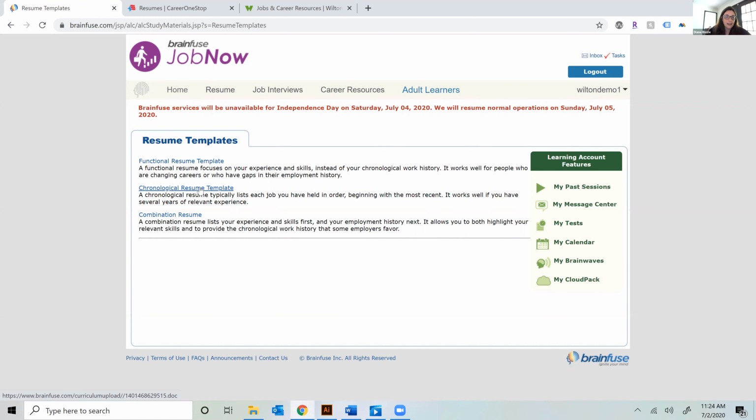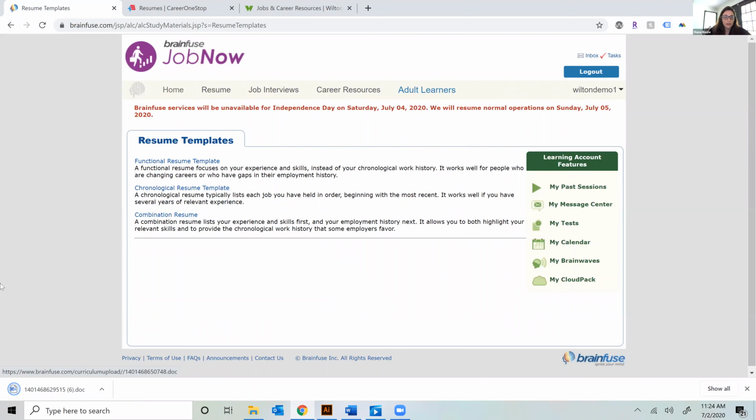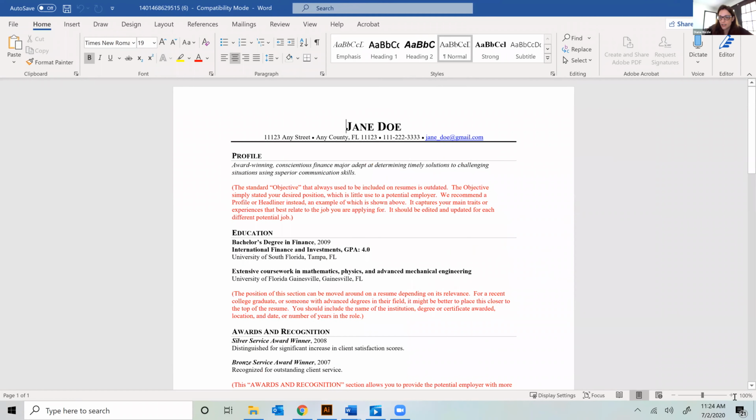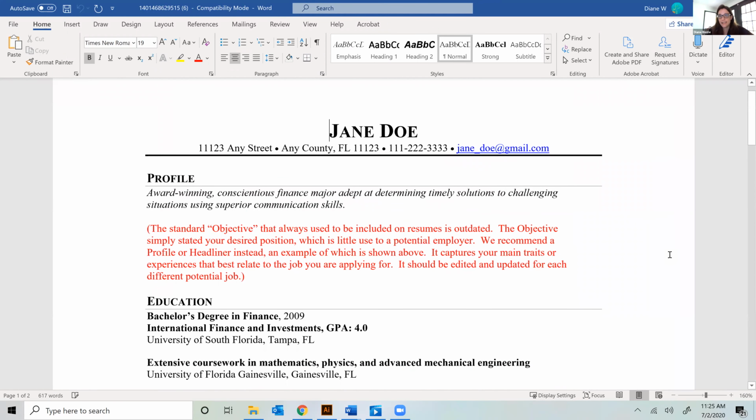So I'm going to go ahead and download the chronological template. And what you're going to see here is, this template is not only laid out for you, but each section includes a description along with an example. So it's just making it easier for you to know what to include in your resume and what the different sections mean.